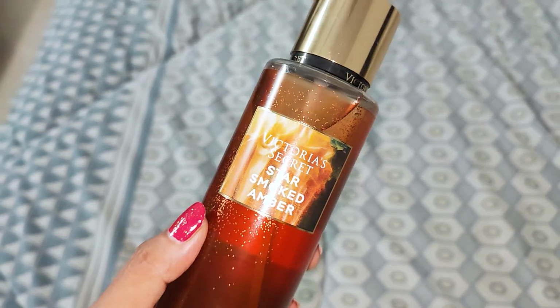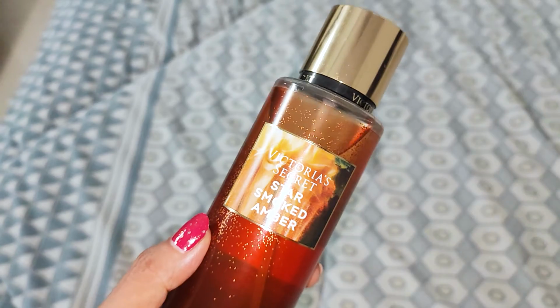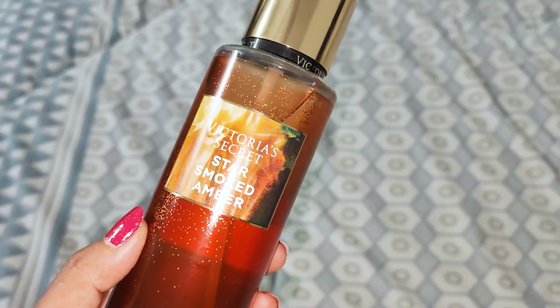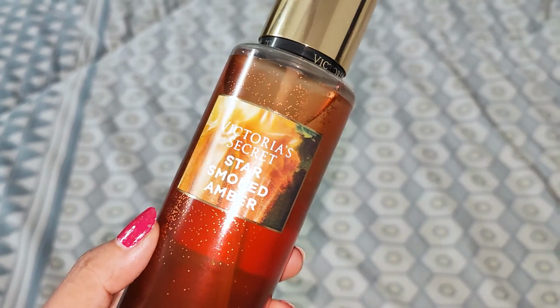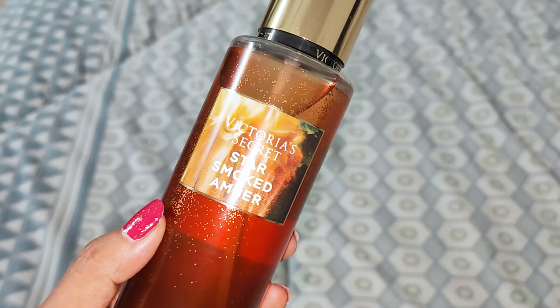So not necessarily a gourmand, but a very beautiful winter body mist, which is super sweet, smoky, and woody, and creamy at the same time. So do look into this if you're trying to find a Replica's Fireplace dupe. It will come quite close, and it is going to be a limited edition fragrance. That's what I'm believing. So do grab it while you have it in stock.